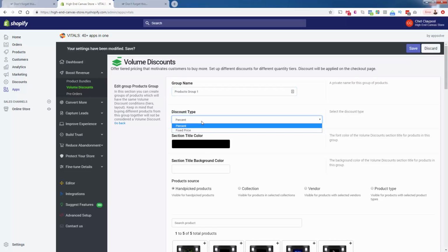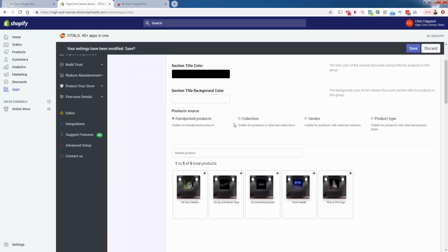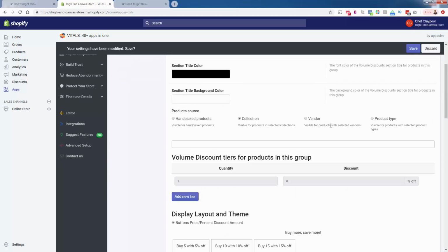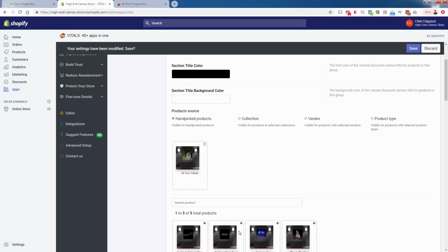And the discount that we're going to give is a percentage discount. We could do the colors, of course, and change this around if we want. Handpick products, which is what we're going to do, or we could pick a collection. We could pick a set vendor. We could pick a set product type. I'm just going to show you just to make it easy. We'll just select these products here.